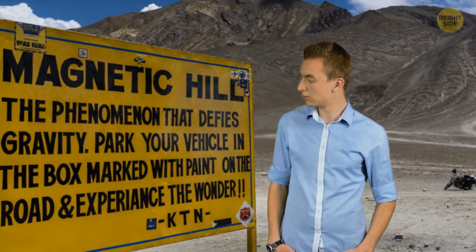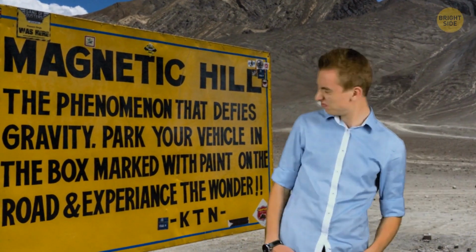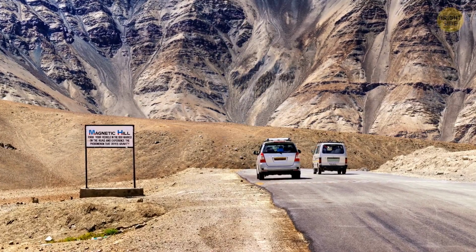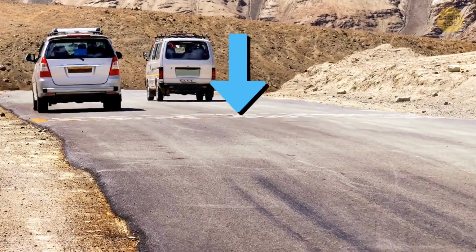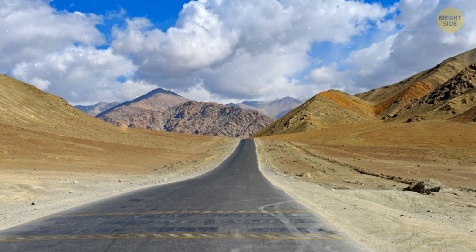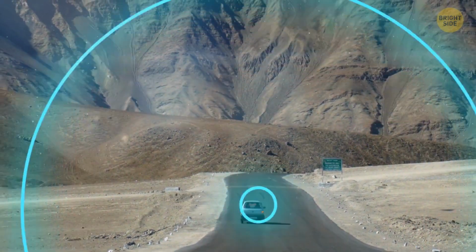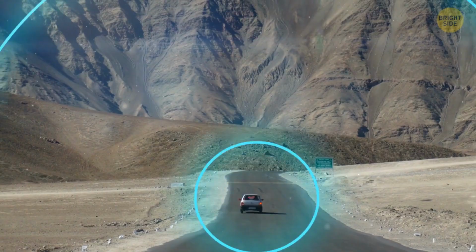What if I tell you that there is a hill in Leh City, India, where instead of rolling downwards, things roll uphill? It's an optical illusion. The road looks like it's a sloping hill because of its surrounding landscapes, yet the road actually goes down. These kinds of hills are called magnetic hills or gravity hills. Scientific explanations vary. The most common theory says that the hill has such a strong magnetic force that it can pull cars in the vicinity.